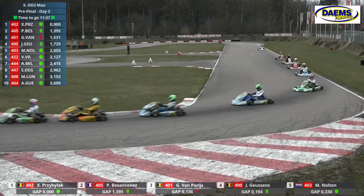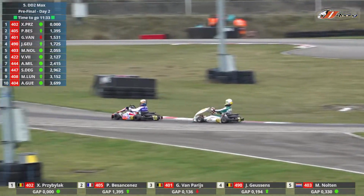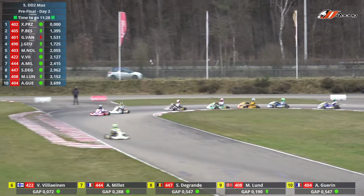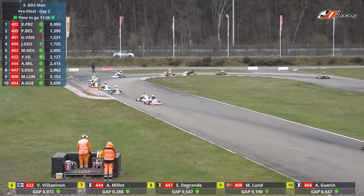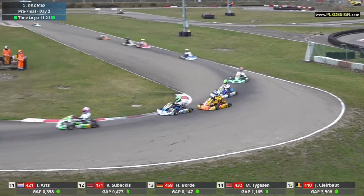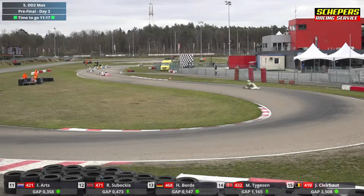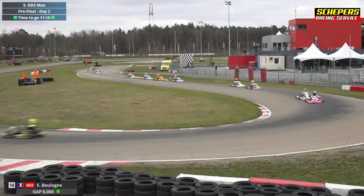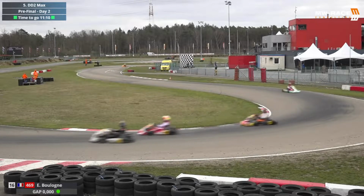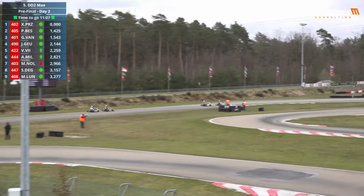there's still 11 minutes and 40 to go. Oh, very, very sideways from Ville Viljalainen. He put on the brakes there, going through into turn 7. And that was a great move. Ville Viljalainen doing his best to get past as Anthony Millet gets past McNulton through the right-hand sweeper at turn 10. Sebastian Degrand is next up, followed by Matthias Lund. There's a little bit of a distance between them as it looks like Subekis has got past Imke Arts through turn 12.